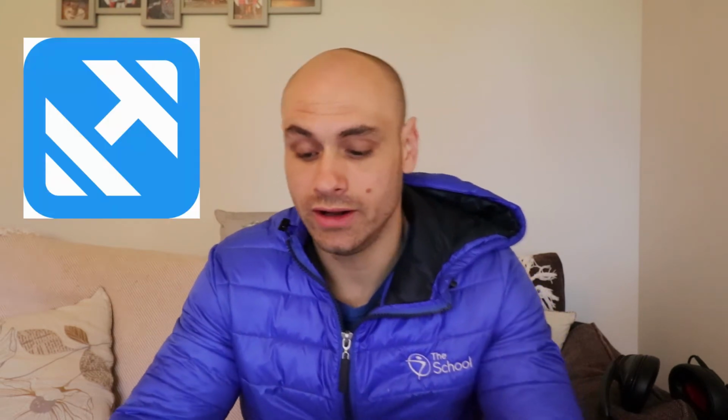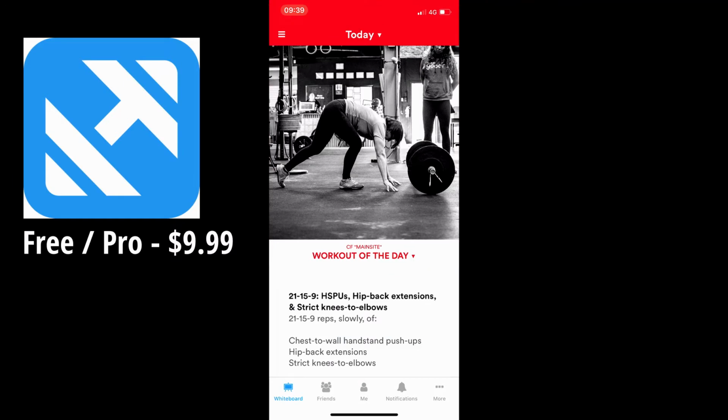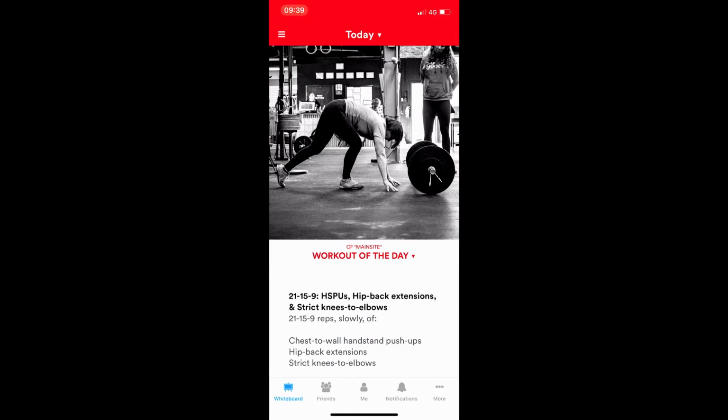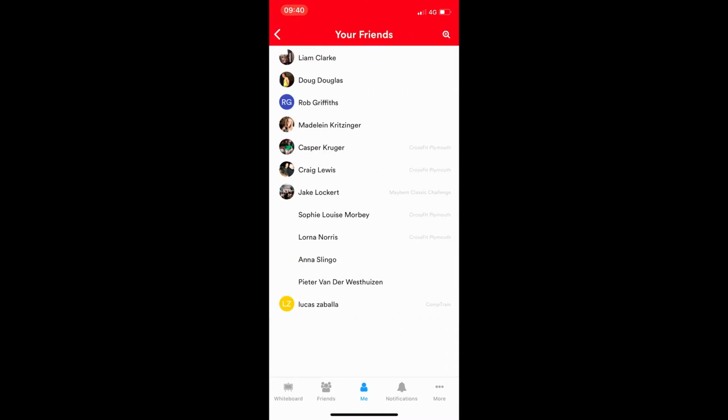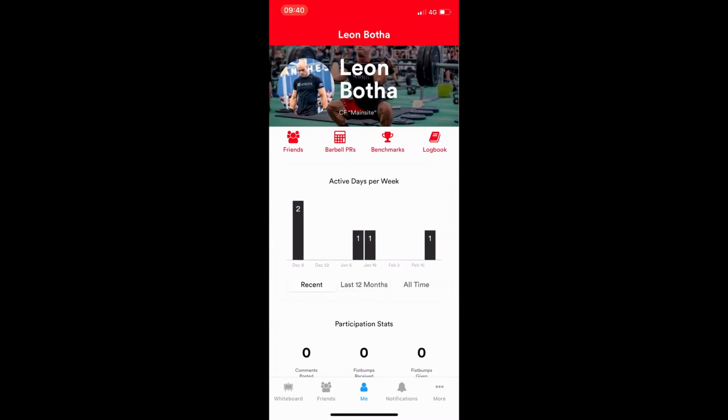Right, moving on to the next one. The next one will be record keeping and progress reports, and for this app I selected SugarWod. I've been literally using this since I started CrossFit. What I really like about this is it's got every record of every workout that you've done. So we'll start at the top. First off, friends. You've got your friends and you can fist bump them if you see them doing a workout.